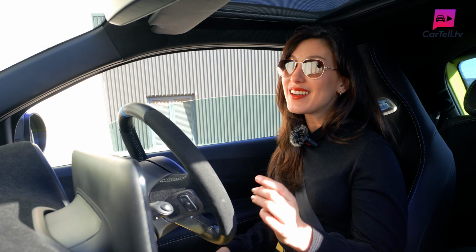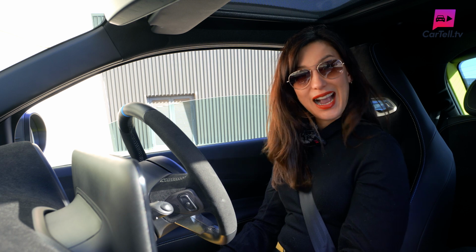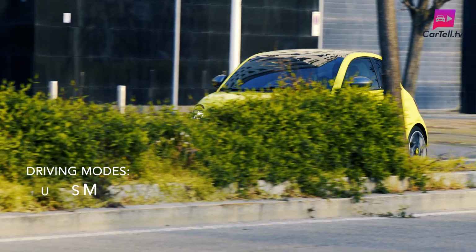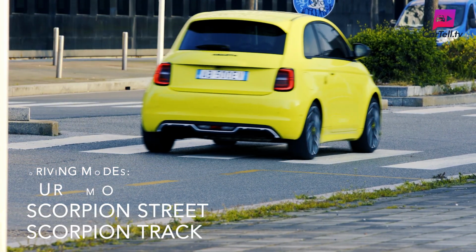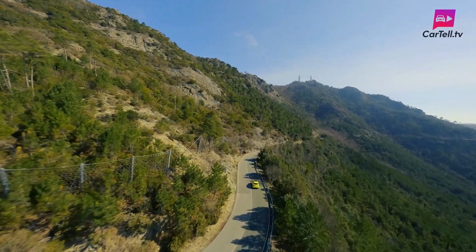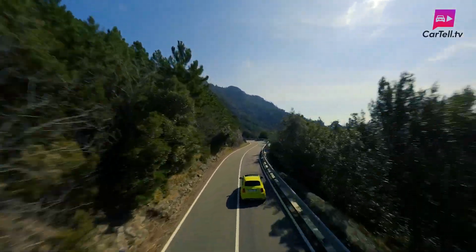When you start the car, there is a guitar riff. At first I found it quite WTF, but now I find it stimulating. The 500e comes with 3 driving modes: Turismo, Scorpion Street, and Scorpion Track. Turismo mode is your relaxed, everyday driving mode. Scorpion Street gives you a bit more bite, and Scorpion Track tries its best to make you feel like you're on a racetrack, even if you're just cruising through the suburbs.